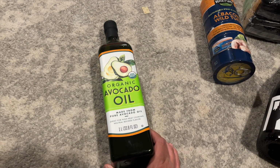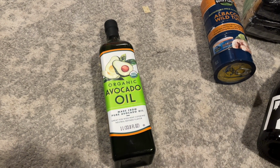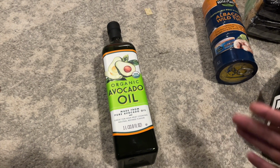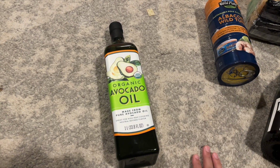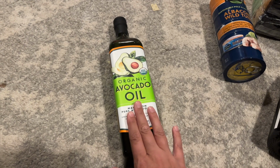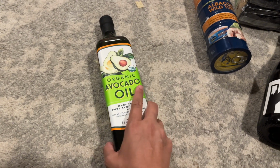So that is also an option, and that is in the refrigerator, but you can find that at Costco, so yay. So when we were talking about shelf-stable fats, that is one on my list that I always like to pick up at Costco because it has such a good price. So avocado oil and the grass-fed butter is great.